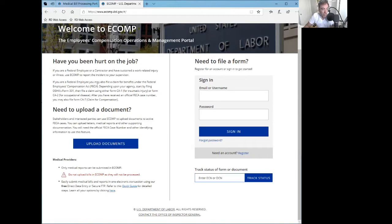If you are a federal employee, you may also file a claim for benefits under the FICA. Depending upon your agency, start by filling out the forms, okay? After you received an official FICA case number, you may also file CA7 claim for compensation, okay? We're going to get to CA7 in a minute, okay? But that is the next step.